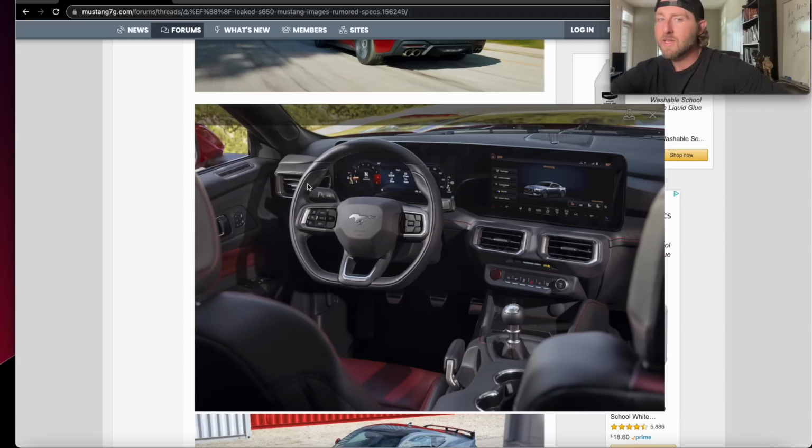The steering wheel looks really nice. It's more of a sports style steering wheel with a flat bottom. It looks like it'll wrap around your fingers well, and the flat bottom is obviously more sporty. You've got all of your buttons here. That looks really nice. The wheel looks good. You got some carbon fiber there. You got your traction control, pony button, mode selectors, some different stuff like that. Obviously you see a manual transmission with 3 pedals, so it will have a manual transmission available.